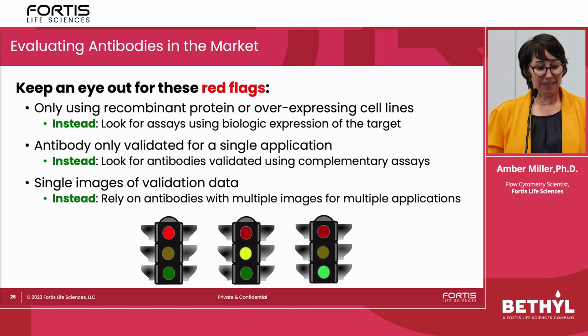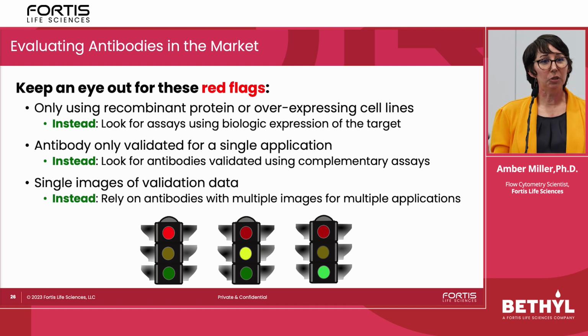Again, antibodies validated for only a single application. Again, sometimes these antibodies are really great and they work awesome in these applications, but when you can see the same data or similar data with multiple applications, you're just going to feel more confident that it's actually binding to the thing that you're trying to study.